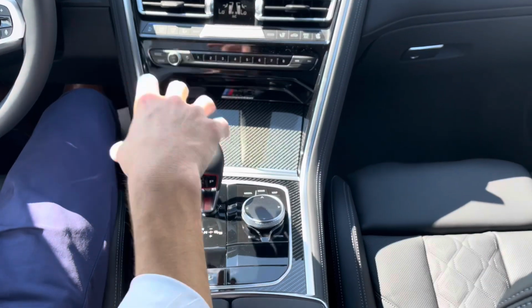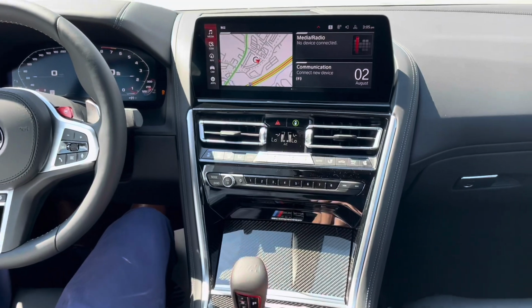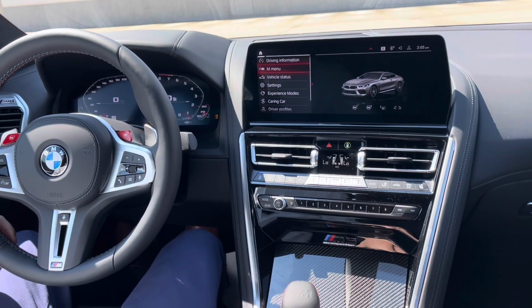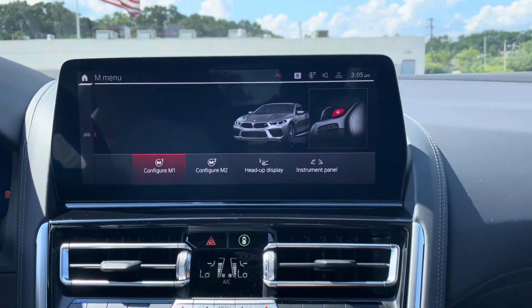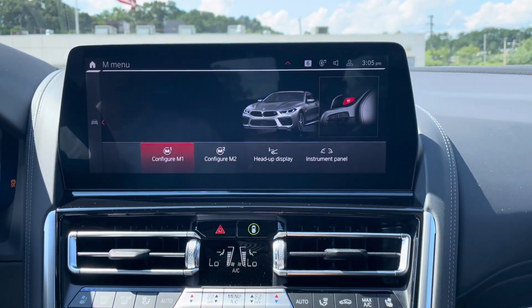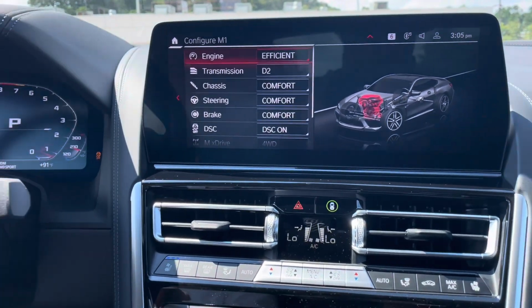So the carbon fiber is specific to the M models. But while we're talking about the iDrive screen, let's take a look at the M menu. The M menu is obviously the menu that you would go to customize all of the M specific things in the car. If we press on M menu here, we have the ability to configure our M1 and M2 buttons. Those are these red buttons on the steering wheel.